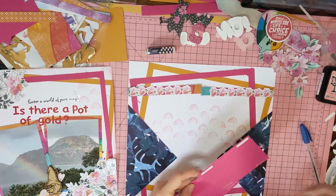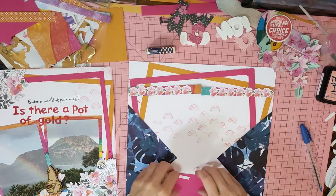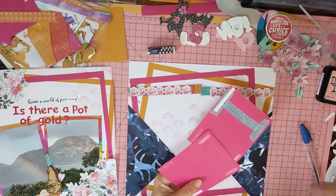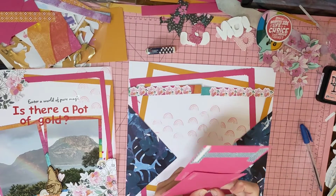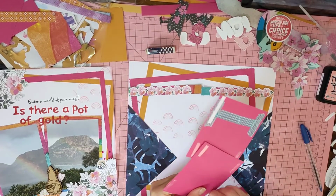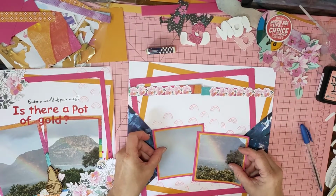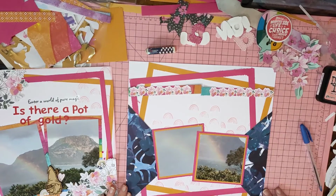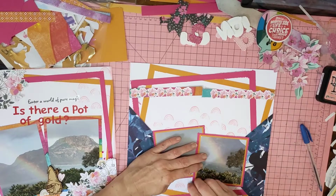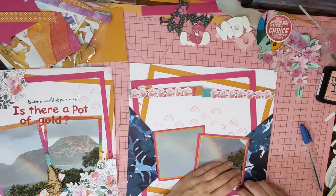So it's all a matter of, I have found, experimenting. There's no right or wrong, just experimenting. And it's been quite fun. I've been here since, I think, lunchtime today, trying to figure out what papers to use, what papers not to use. And then when I turned that over, I thought, that's exactly what I want. Exactly. That's about right. Take that out there.